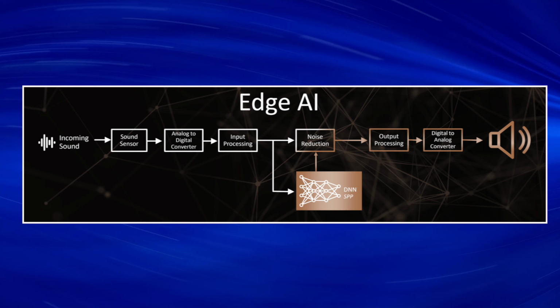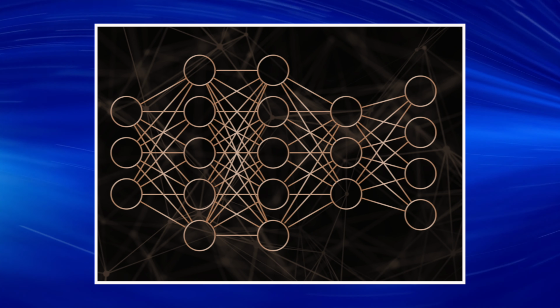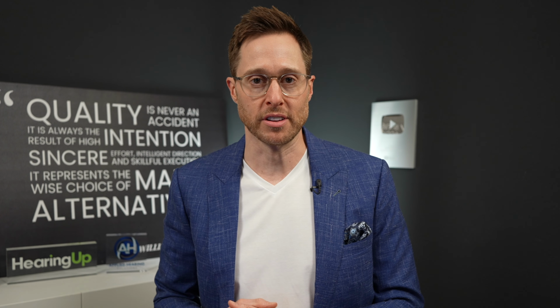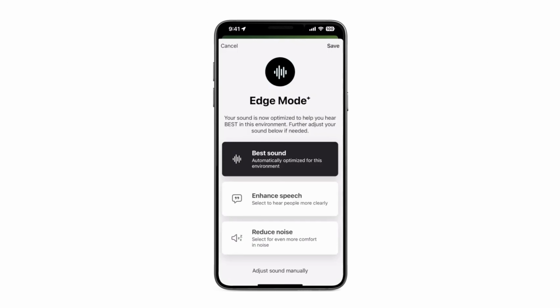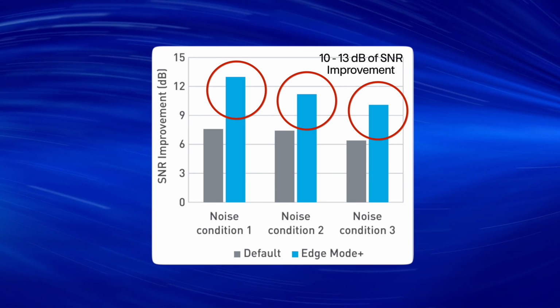Starkey has also been using artificial intelligence inside of their hearing aids for years, but more recently they developed a deep neural network that is running inside of their new devices. This type of sound processing using artificial intelligence allows a Starkey hearing aid to perform really well in background noise. When using Starkey's Edge Mode Plus feature that you can activate by double tapping your hearing aid or activating inside of the app, you get up to a 13 decibel signal to noise ratio improvement, which is massive. Let me go ahead and just play you a quick sound sample of what that actually sounds like.